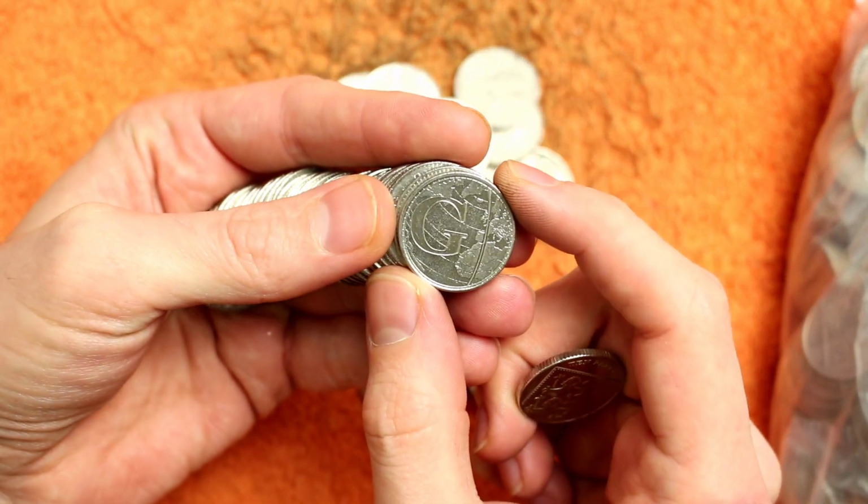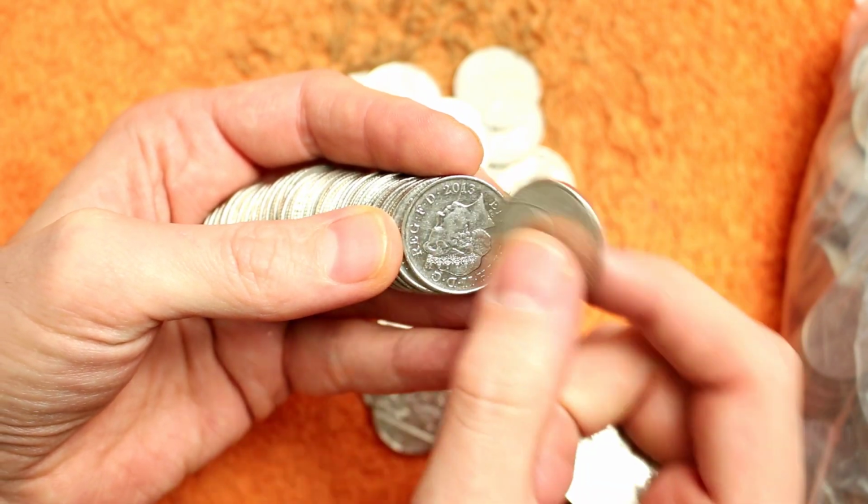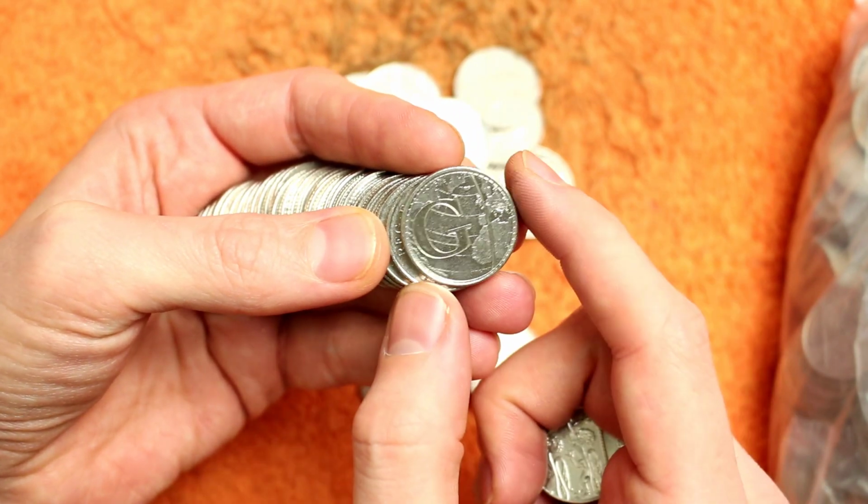Oh, there we go. G for Greenwich Mean Time. Very, very nice. What years are going to be? 2018. Wow. Superb.